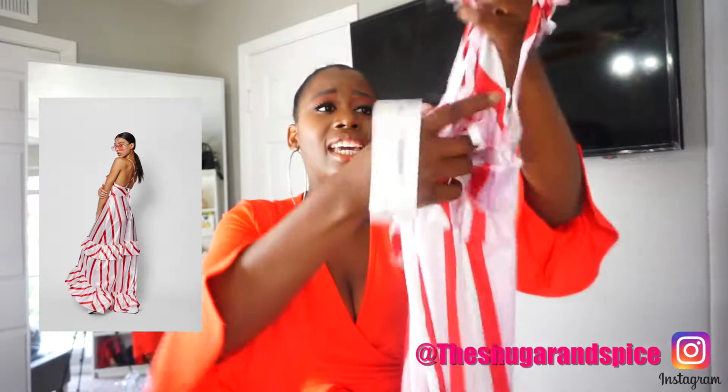Moving on to this. I actually got some pieces from Zendaya's line because I think Zendaya had a collaboration with Boohoo. I did buy a few things from her line. So this is one of it, and it is a striped satin ruffle maxi dress. Material is satin like we expected. I mean, it's okay. Let's try it on.